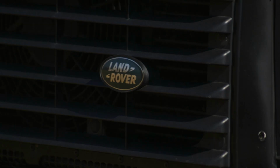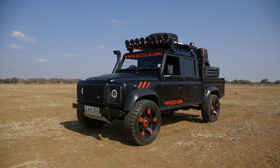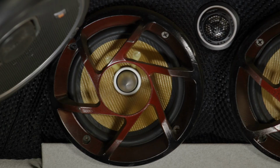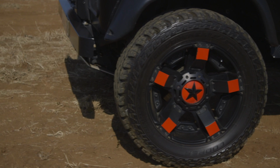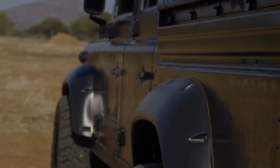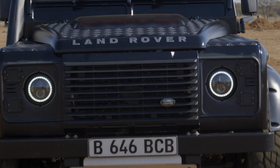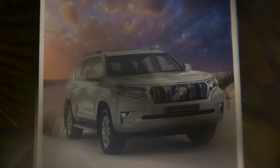Unfortunately, the Land Rover Defender was discontinued about a year and a half ago. But all's not lost. I mean, the DNA of this beautiful, amazing off-road machine lives on in the Land Rover series. Obviously, I wouldn't do this to a Range Rover, but you get the idea. I mean, this pedigree of 4x4 all-terrain vehicles is there. It's a part of the Land Rover DNA. This is Land Rover. This week, we feature the Toyota Land Cruiser Prado.